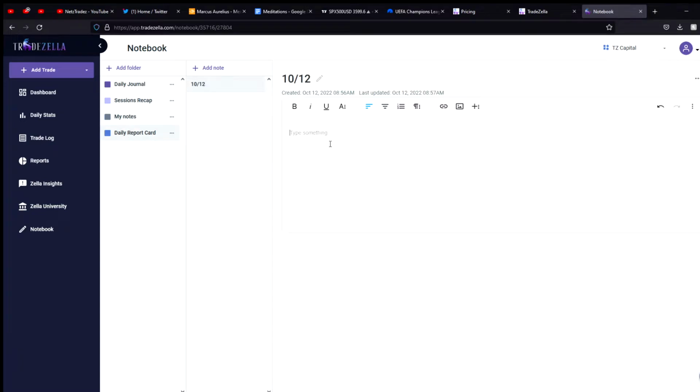are pre-added here. And then you can just type out stuff like things I did good, and then you could just bullet point things: only took A setups, followed game plan, solid risk reward. Then you could say things I did bad: gave back profits end of day, over trading, etc. So really cool stuff there.